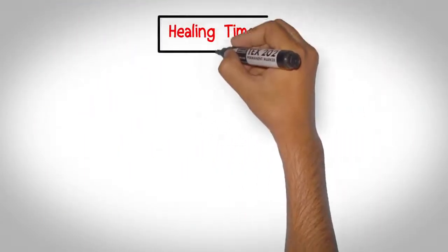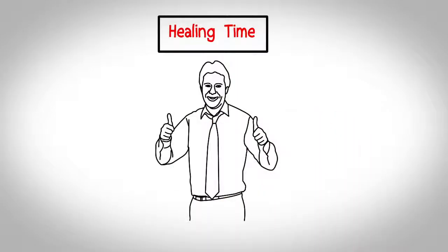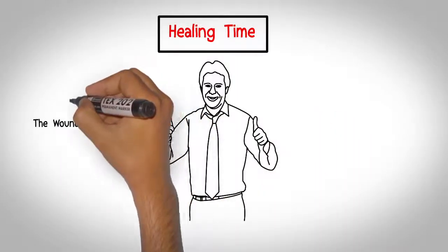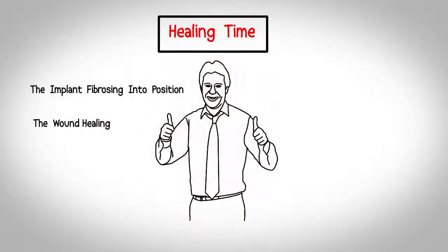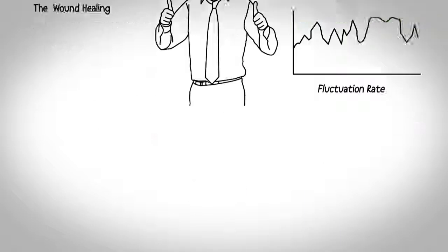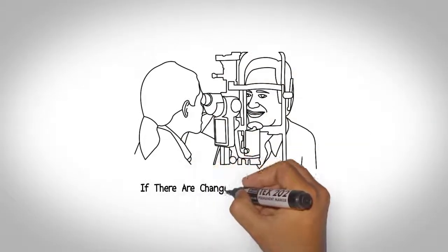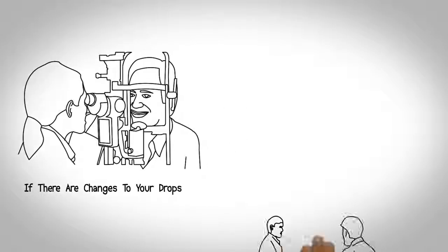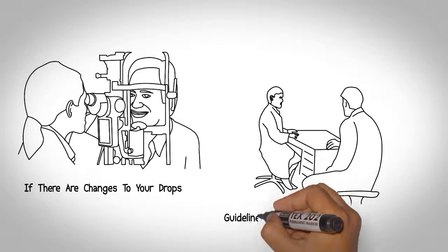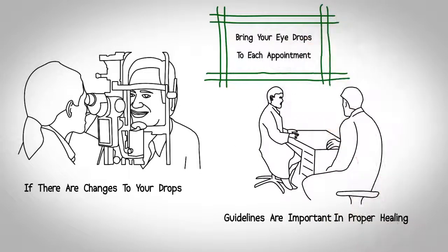Healing time. On average, it takes 6 weeks to fully heal following surgery. This includes the wound healing and the implant fibrosing into position. During this time, you can experience normal fluctuation in vision throughout the day or even one day to the next. The doctor will examine you at each interval appointment and advise if there are changes to your drops. Maintenance of your appointment schedule and adherence to the guidelines are important in proper healing. Be sure to bring your eye drops to each appointment so that the doctor can examine them.